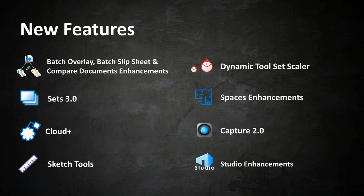Next on the agenda is sets. So sets is a feature we've had for a couple of versions, but like many other things, it's seen an update this time around. Sets, for those who aren't familiar, enables you and your team to navigate a large collection of individual PDFs as if they were a single multi-page document. So you're sort of having your cake and eating it too.